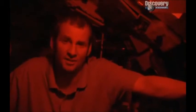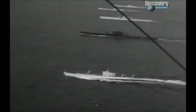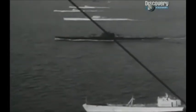With limited battery supplies, these subs just couldn't run from the increasing threat posed by depth charges. They just had to sit it out and hope for the best. It must have been terrifying. This flaw turned the tide against submarines. During the war, more than 1,000 submarines were sunk with a loss of nearly 40,000 men. This generation of subs had run its course.